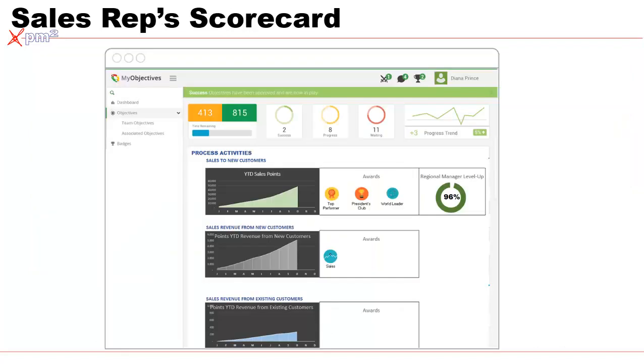So the actual scorecard might look a bit like this, where we can see our overall progress, and then we can take a look against each of those objectives. So sales to new customers, how many points have we got year to date, what awards have we received for the work that we've done, and in this case, how close are we to leveling up to the regional manager. And we also have points from each of those other categories and related awards.